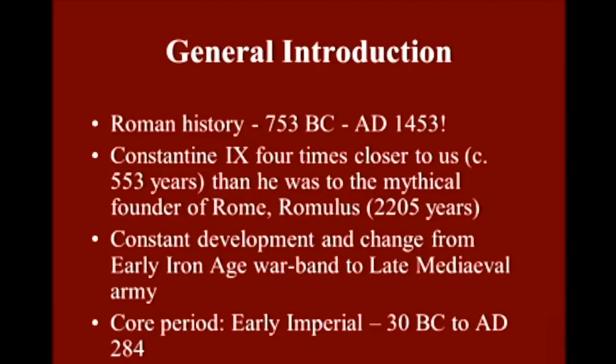First of all, I'm not going to be telling you about the Roman army from beginning to end. Roman history begins, according to Roman legend, in 753 BC. It probably began a bit before that, but at some stage they alighted on that year as the precise year in which their little village of Rome on the Tiber was founded. This continuous Roman history as a political entity runs from 753 BC right through until the final extinguishing of the last bit of the Roman Empire in AD 1453.